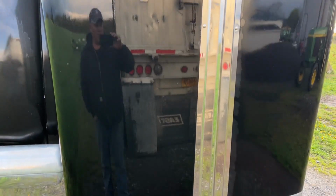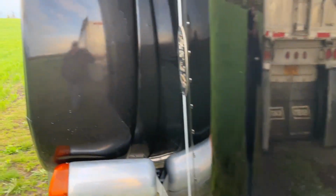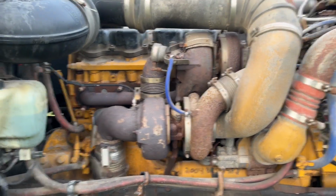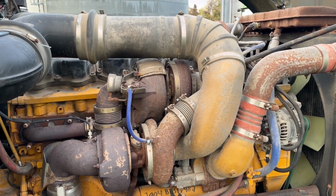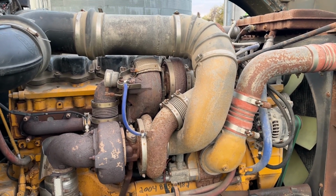So it's got a big hood. Troy's Peterbilt's got the big hood. Our 359 has a smaller hood. So this has got a 600 horsepower C15 Cat twin turbo motor. Some people say these motors are junk with the twin turbos, but I really love the power it's got. I really love how well it runs.